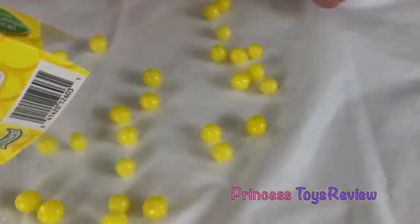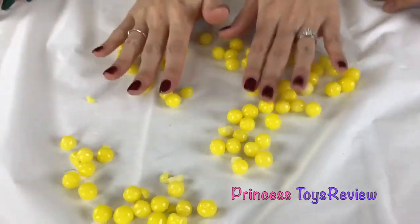Next, we're going to do the original Lemonhead challenge. Let's see who can eat the most. It's probably gonna be me. I'll probably win again. No! All right, you ready? Look at this. Ooh! Get ready, get set, go!